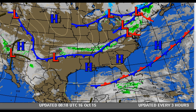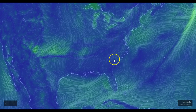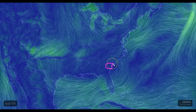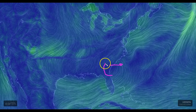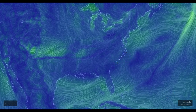Okay, let me go back to earth.nullschool.net. Here's our high pressure centered right about here. Let me get the editing tool out again. My apologies. Here it is right here, and this is going to drift out into the Atlantic and give us that return southerly flow behind it that you're seeing. So right now we sort of had this west-northwest land breezing going on.